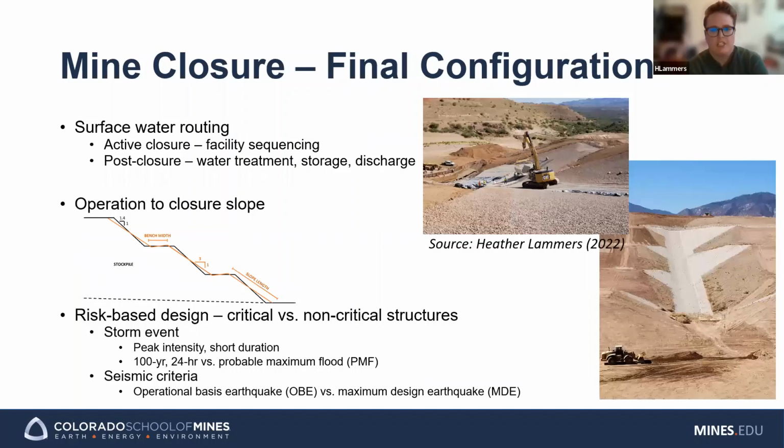So the final configuration is one I want to talk a little bit more about. As with all things mining, the balance of water becomes critical. When we think of a final configuration, we need to consider how we're going to route that surface water during that active closure phase.